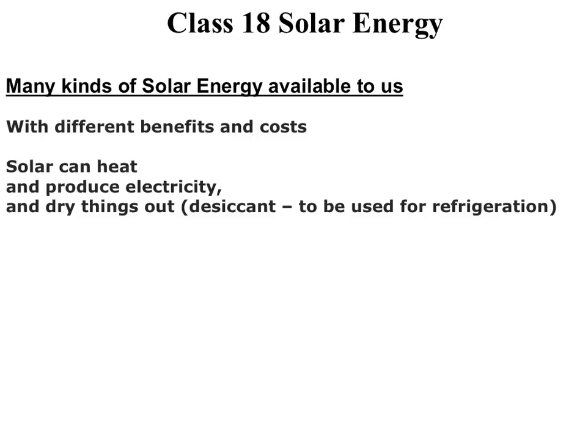So there's many different ways we can use solar energy. We've just discussed photovoltaics.